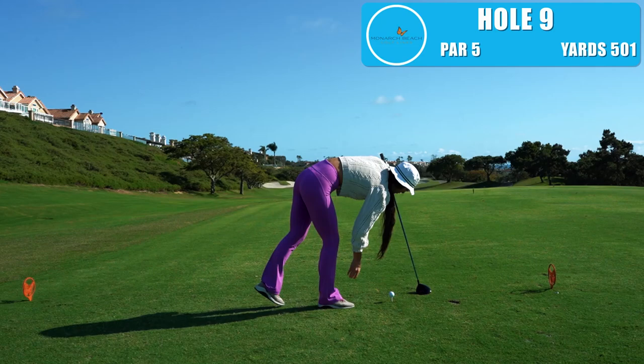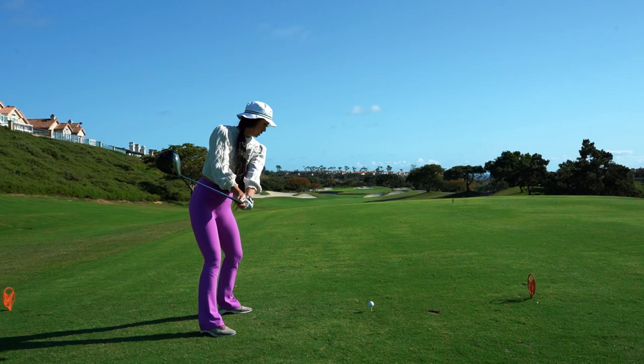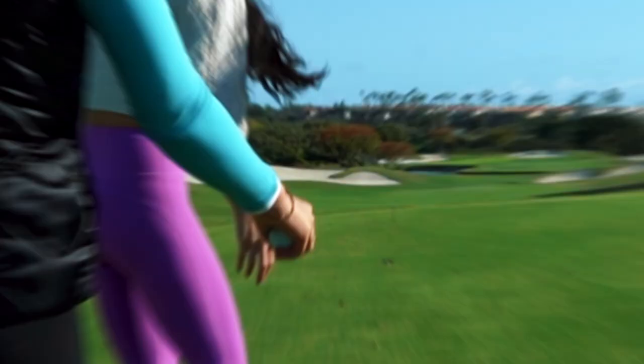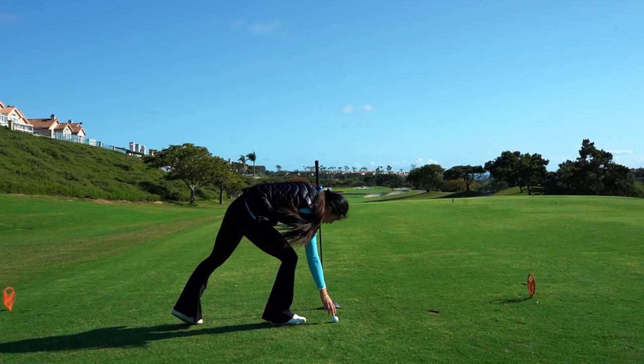Hole number 9, par 5. Monarch Beach Golf Links, par 5. Pretty straightforward fairway here, 2 bunkers on the left and right, water before the green. The drive is pretty self-explanatory, and it's going straight towards the bunker. I'm going to try to go over the right bunker. I think I can carry it, but I'm not sure. That's what I tried to do.